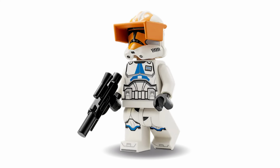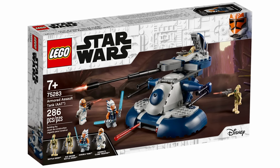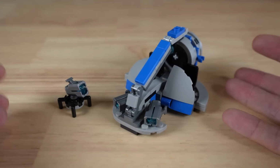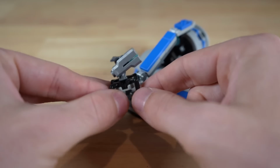Now, Vaughn in and of himself doesn't make this the worst set of the year. I also think the other three characters in this set are just worse representations of 332nd troopers than we saw just 3 years prior. Now, what I do like about this set is the little swamp speeder build. It's very compact, but it's got a lot of small details there and some nice functionality for its size, and of course, just being a little battle pack build.